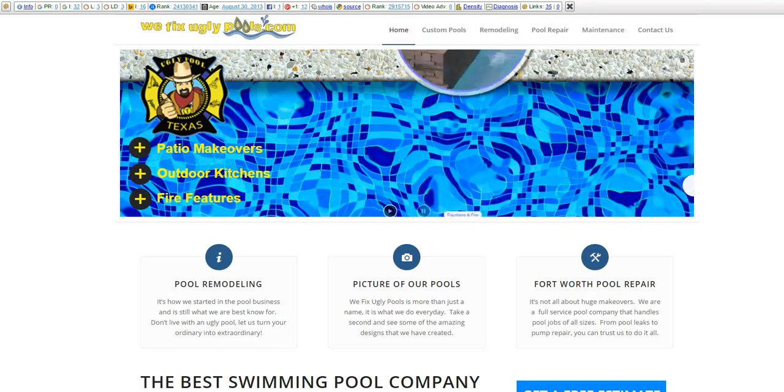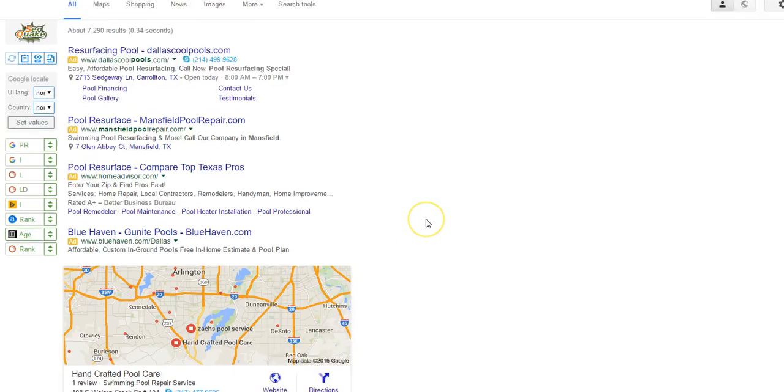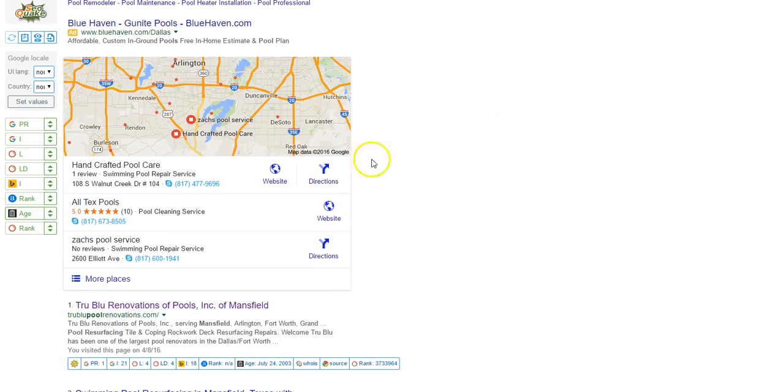Okay, so we need to talk about Google Local, which is this right here. This is the pool resurfacing companies that are in or close to Mansfield, and actually Handcrafted Pools is in Mansfield. Sex Pool Service, I have no idea because he has no website. Altex Pools actually does just pool services. They don't actually do any resurfacing itself.